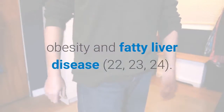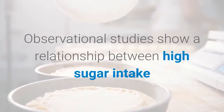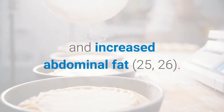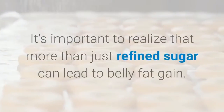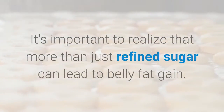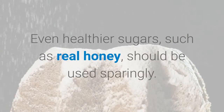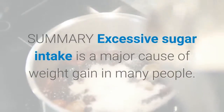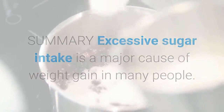Observational studies show a relationship between high sugar intake and increased abdominal fat. It's important to realize that more than just refined sugar can lead to belly fat gain. Even healthier sugars, such as real honey, should be used sparingly. Summary: excessive sugar intake is a major cause of weight gain in many people. Limit your intake of candy and processed foods high in added sugar.